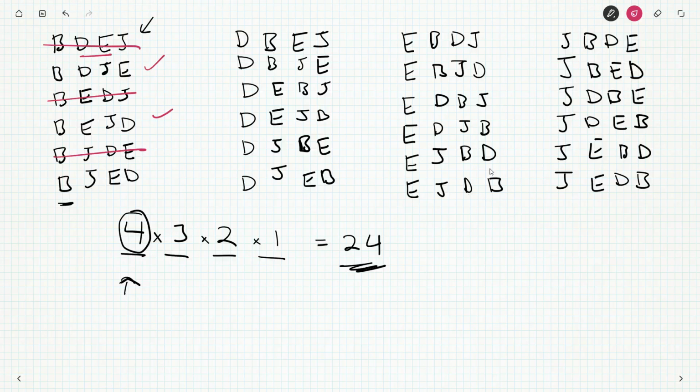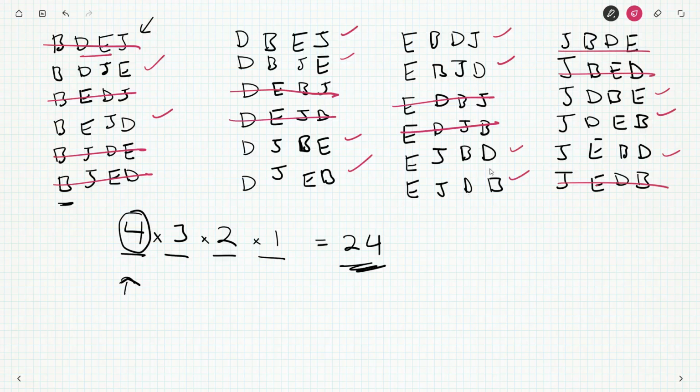Ethan and Diane again. Nope. Nope. This one's fine, but here they are again. So we cross them off, and these last two are fine. That's fine. I'm just looking for E's and D's next to each other, which actually makes this part of the process fairly quick. Nope, nope. Fine, fine. Fine, nope. Oh, sorry, this one was not fine.